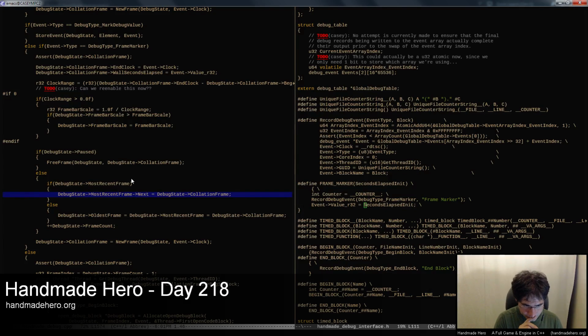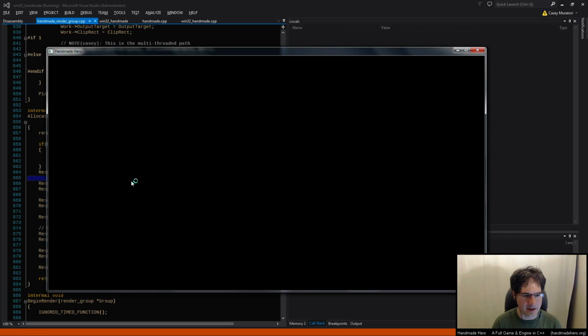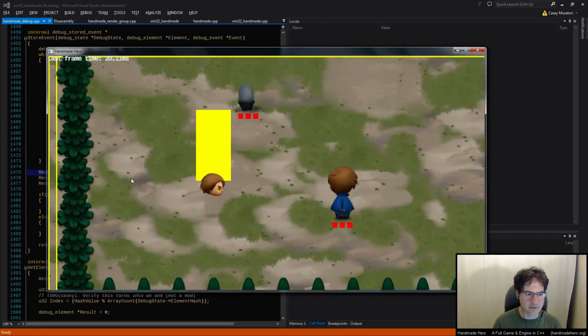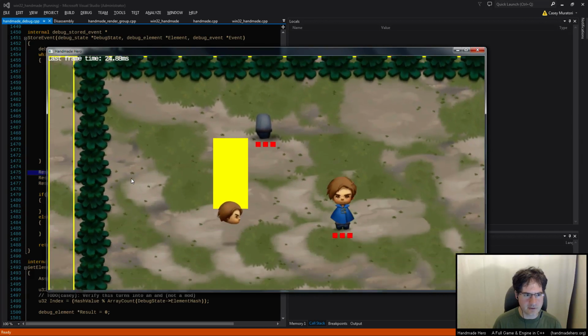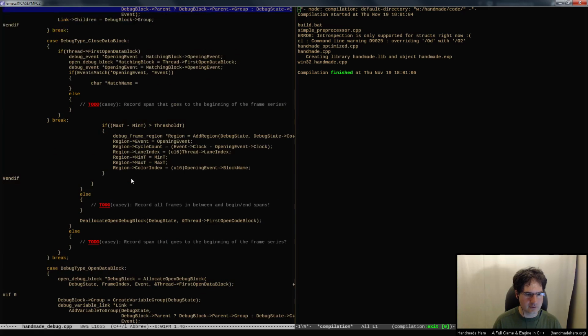So what I want to do here is set the most recent frame as well. That was the part that was not actually happening the way it was supposed to. So now, in theory, we should be back to having a correct frame time. And hey, there it is. So that's what I would have expected. And that's nice. That means we're kind of getting our frames there. I also kind of am interested at this point in doing a little bit of statistics-y sort of a thing here.